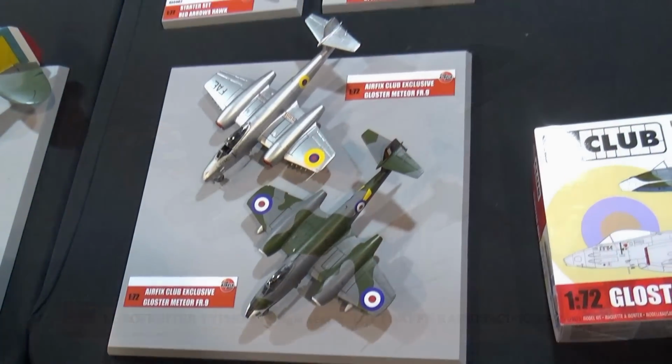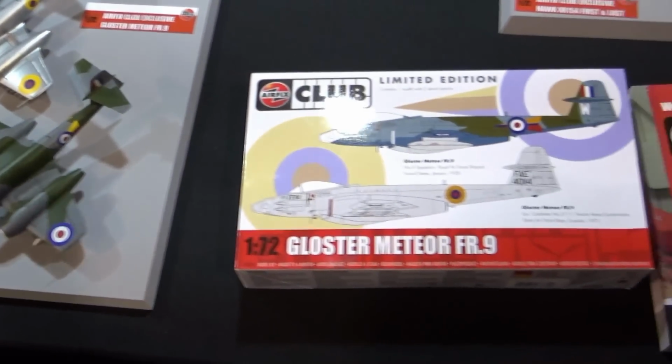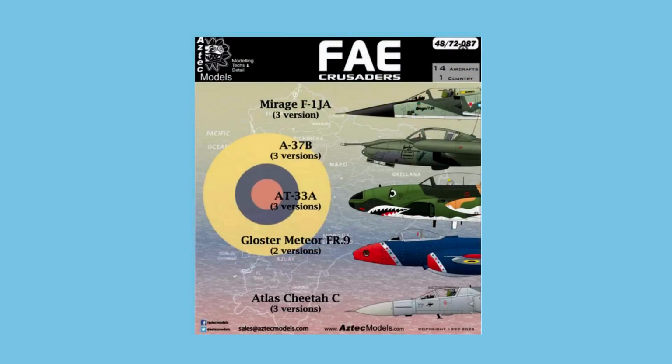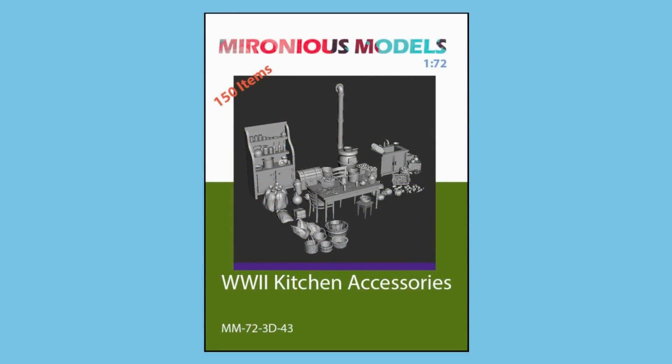Now, you'll remember at Telford Airfix announced the Meteor FR9 as their new club kit with an Ecuadorian option. Well, I'm going to get this decal set if I can and do the red and blue PR9 instead. Again, from Ecuador. I think it will look stunning with these decals from Aztec. Mirage is adding to their 1/72 diorama sets with this kitchen. Now, they claim 150 items, but I do wonder just how well potatoes can be modelled at this scale.